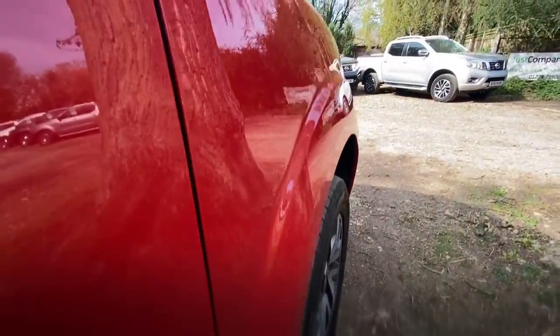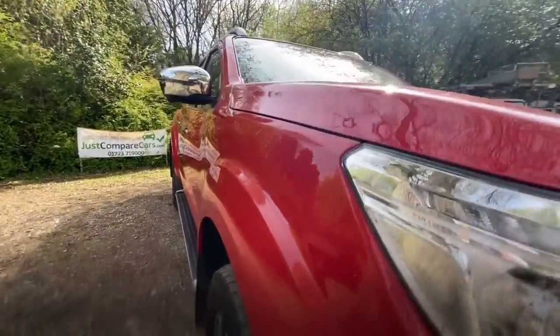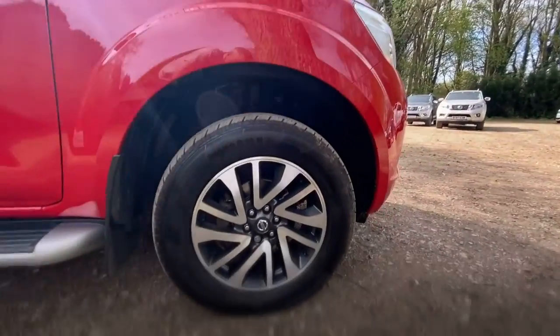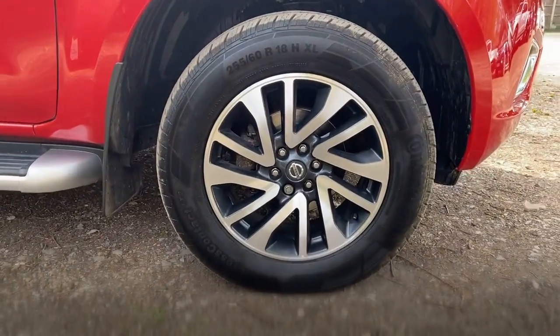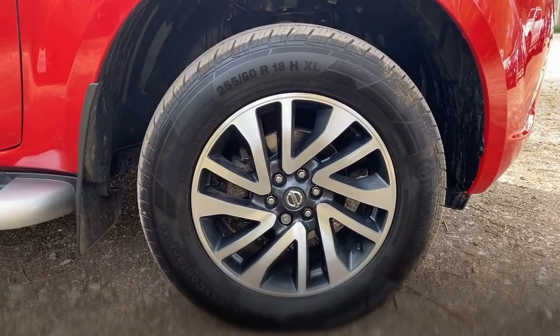So, driver's side front wing. And again, there's no obvious marks, scratches or dents. So there's not very much on this. There's a few little light scratches on the rear quarter, and there's obviously that dent on the bumper, but other than that, nothing else on the body at all.